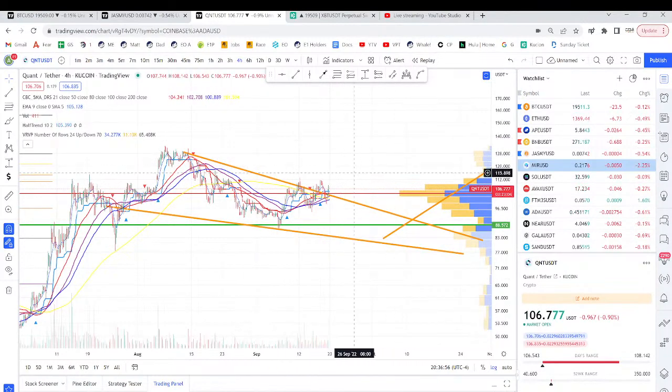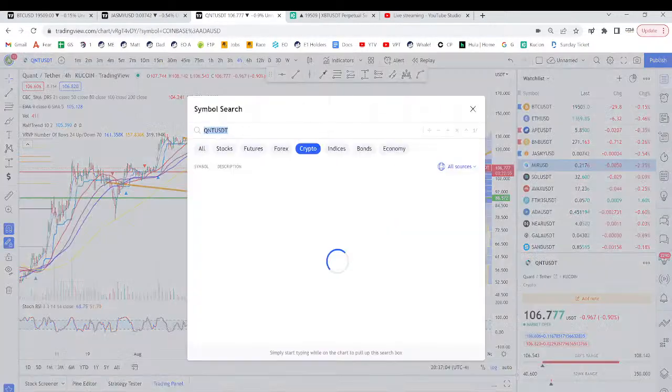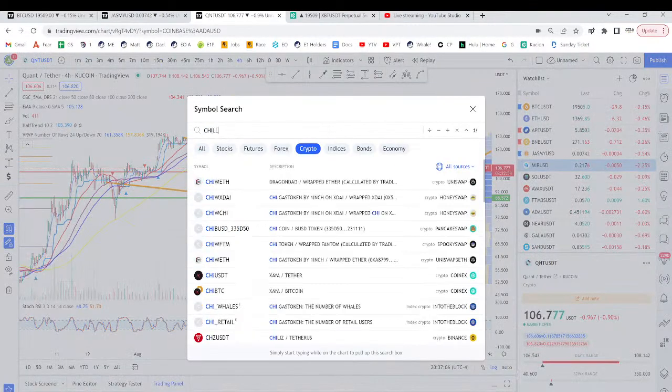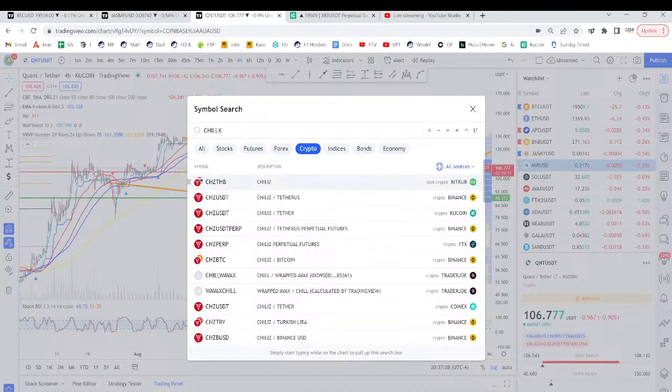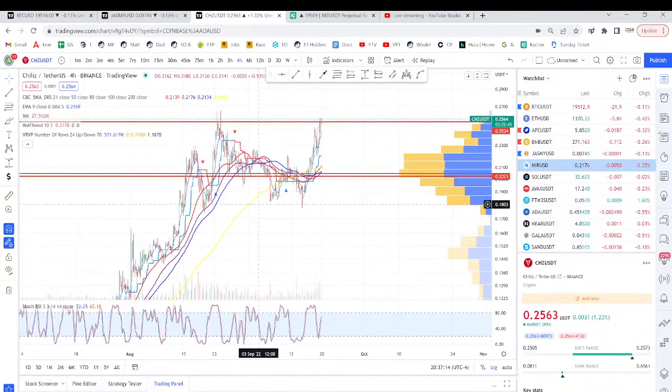So that's Quant really quick, just going through these pretty quickly. And then someone else requested Chillx. Yeah, which I don't know what that is, but let's look. CHILLX. It's on Binance. I think I've looked at this before. So Chillx. Currently, yeah, I definitely have.